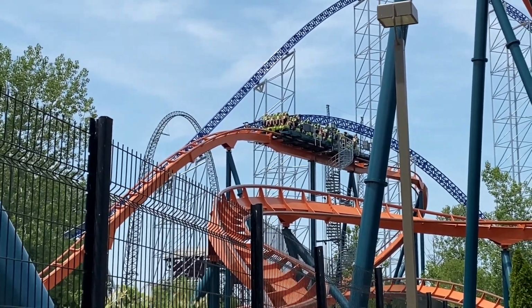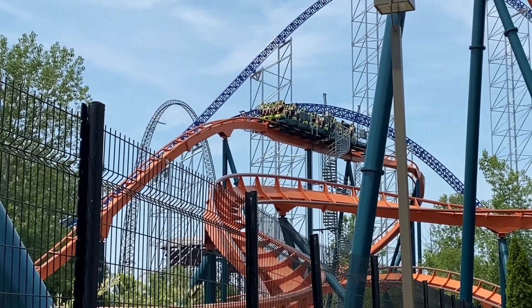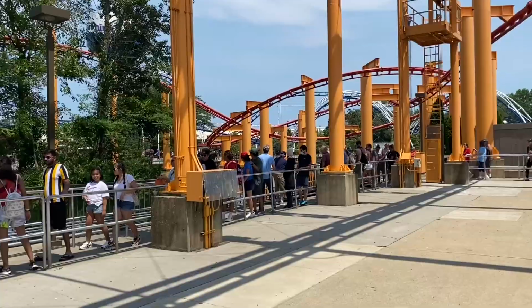Wait, why did it fully stop? That's weird. Alright, so turns out I'm not gonna be riding Rougarou here because for some reason, so many of the rides here at Cedar Point keep breaking down. I really don't know what it is, because I never see rides go down this much unless there's bad weather. So I think I'm gonna ride Iron Dragon next.